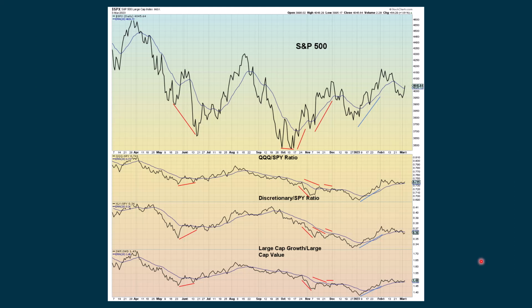An update of our possible positive scenarios. The Qs to the S&P 500 are still outperforming and above this moving average. It's showing a little bit of a slowdown with discretionary to the S&P 500, we dropped below the moving average, but we could be getting ready to go back above. And then large cap growth to large cap value continue to outperform.